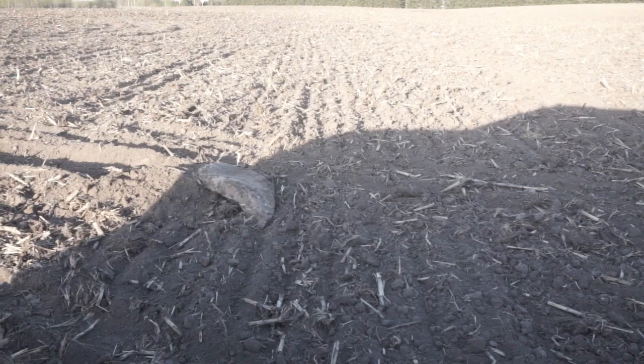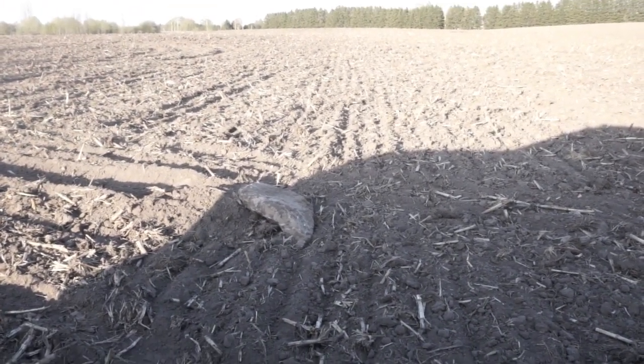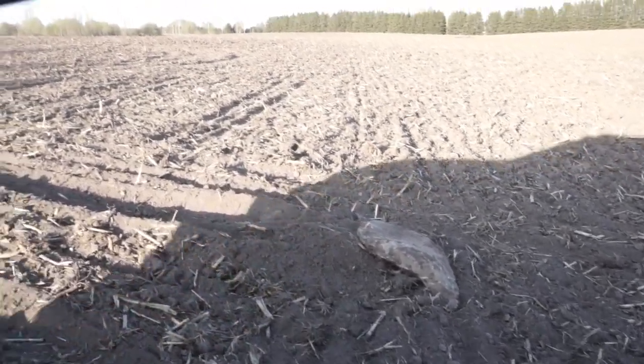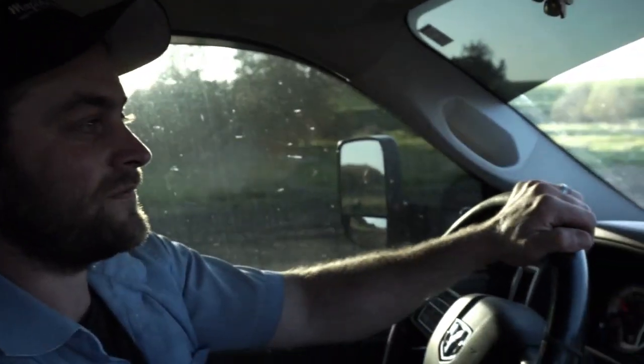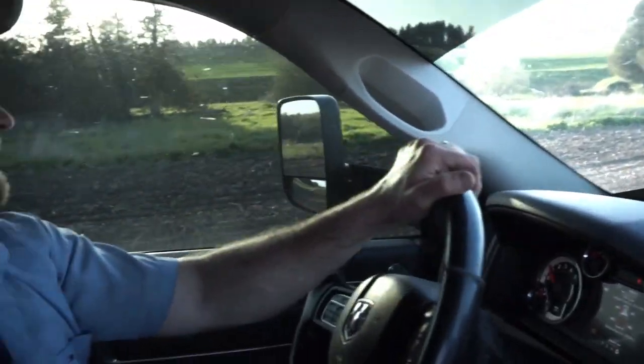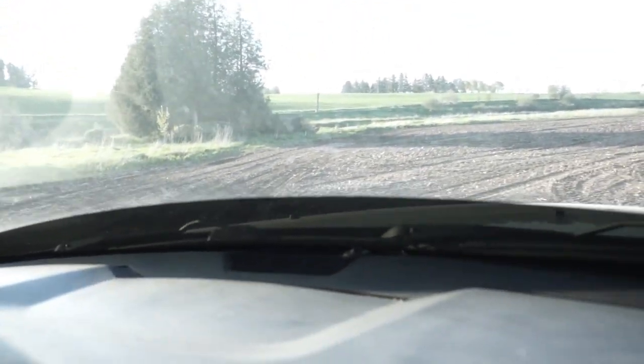Perfect. So there's a big rock there that we've had to pick before the rock picker came because it's too big for it. But there's a lot of fields like this, and there are a lot of rocks like this. The big ones that the rock picker can't handle. And you can see the rivers down there, so this is just a really rocky area.